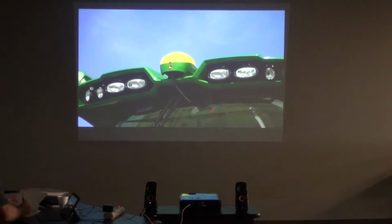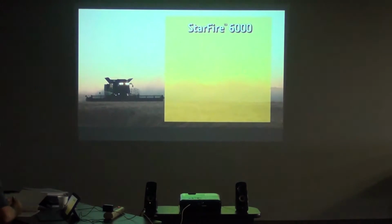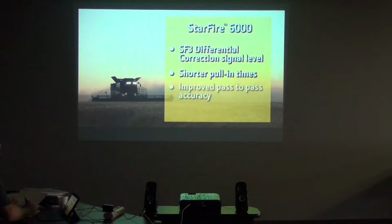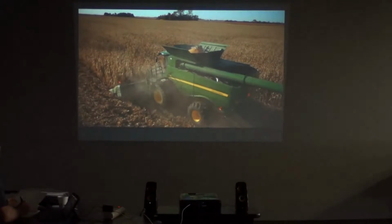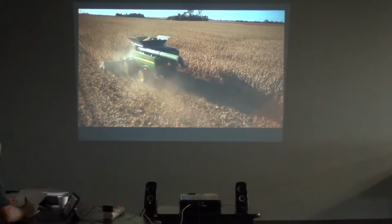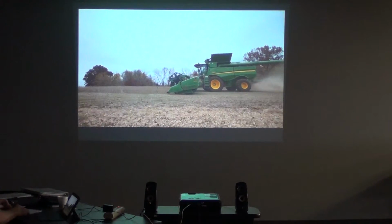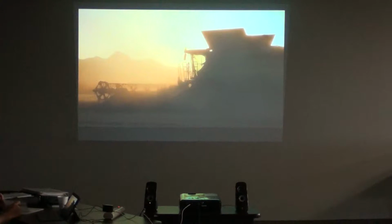The 2017 S-Series lineup also includes two improved technology features. First, all combines can come equipped with a John Deere Starfire 6000 receiver. The Starfire 6000 brings the value of the new SF3 differential correction signal level, shorter pull-in times, improved pass-to-pass accuracy, and in-season repeatability. Beginning with model year 2017, a 5-year JDLink subscription is included in base equipment on S-Series combines. This requires the S2P 4G LTE hardware, which is included as base equipment. This allows a differentiated value for customers with John Deere connected support.